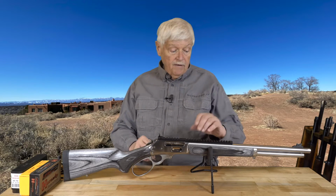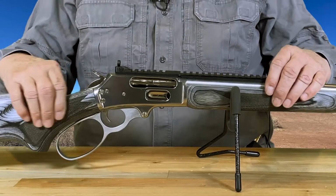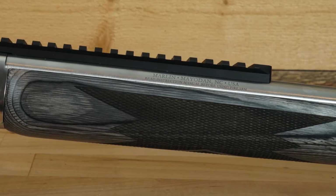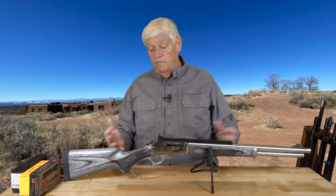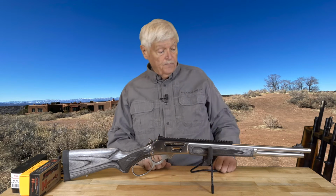You'll see that what we have here, it's a gray laminated stock. It's very, very well done. It is laser engraved checkering, but it's good laser engraved checkering. It feels good, it grips the hand. You've got the slightly larger lever. The reason that Ruger opted to do that was people hunting in the cold. In fact, some of the hunting I did with this rifle, I did with gloves on. I was glad to have the slightly larger lever.